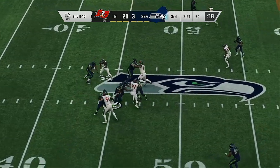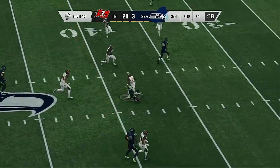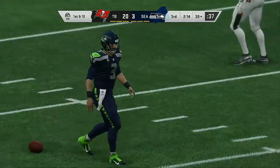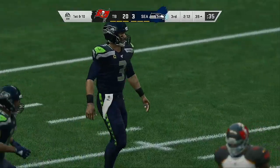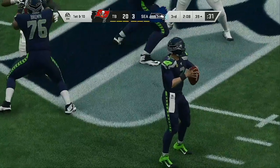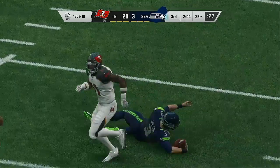From midfield now, here's Wilson. And an alley to run. And he slides to avoid the hit. And this is going to lead to another first down as the tackle's made at the Bucs 39. Containing him is becoming a big problem. We've already seen this once earlier on this drive. Yeah, and so now two times this has happened.